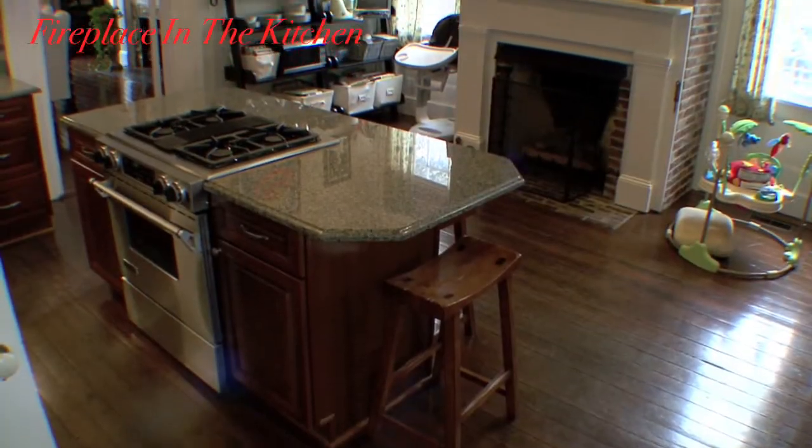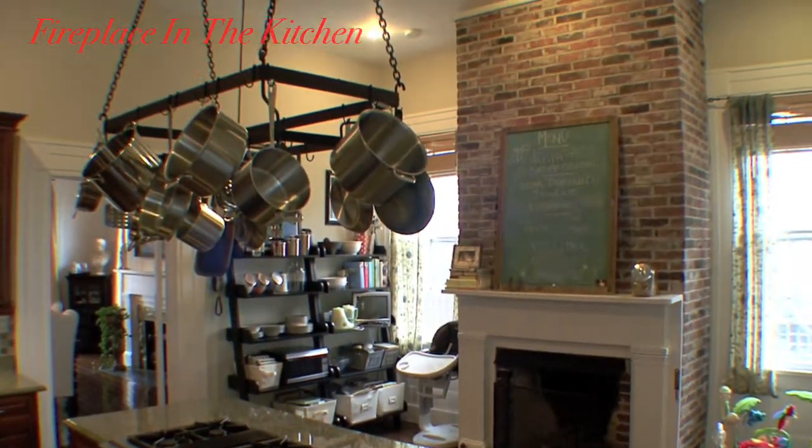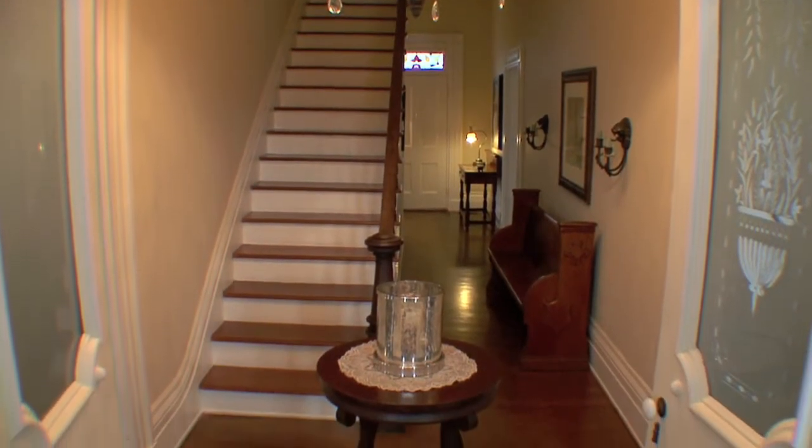The location is superb for downtown strolls. This home is part of a great neighborhood. Welcome to historic Wilmington, and start your own history in this beautiful home.